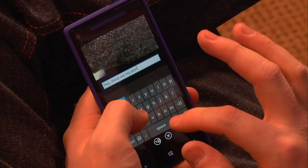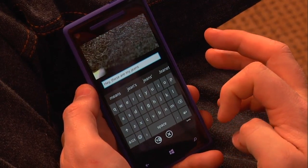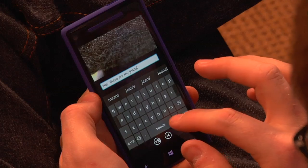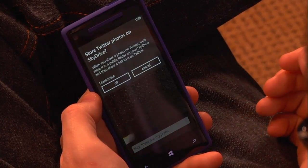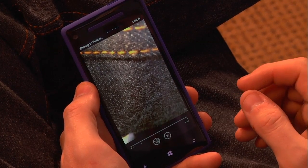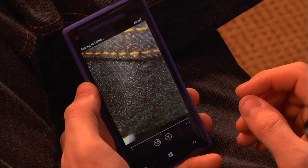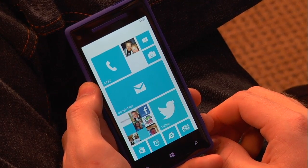I also like that the keyboard picks up the context of the app that it's in. So when you're on dark apps, it gives you a dark keyboard. When you're on light apps, it gives you a light keyboard. There's a lot of little touches about this OS that are really nice. Yeah, okay, why not? SkyDrive my Twitter photos. And now I just posted a Twitter message, so you guys can enjoy that later.